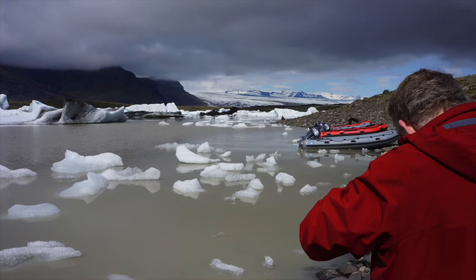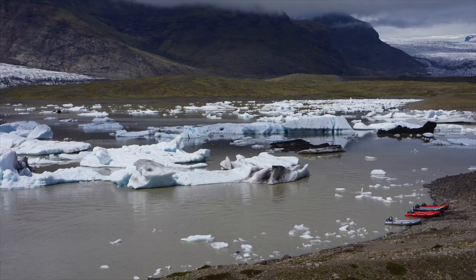Sadly, we eventually had to drag ourselves away from the icebergs. Once again on the road, we found ourselves fighting strong headwinds for more than an hour before we stopped for the night.